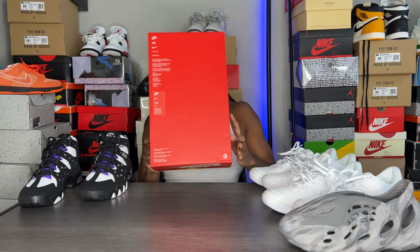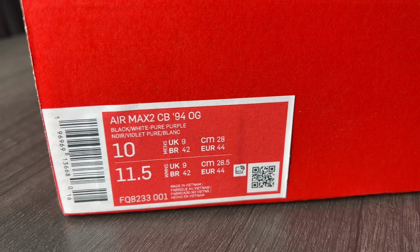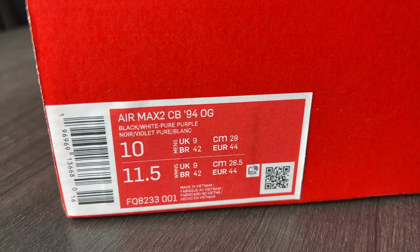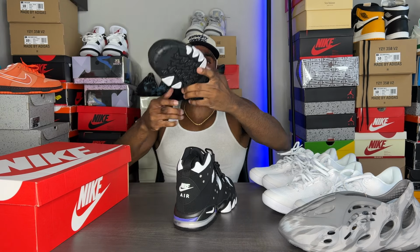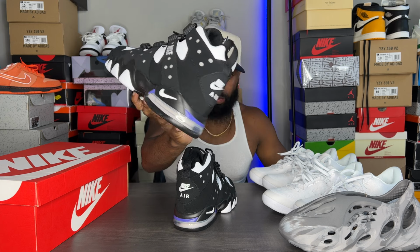But this is the box, normal red and white box. I did go to size 10 on these. You don't get just the retail on the top of the box right there. Before they would just have it right there, but they stopped doing that now. What do you guys think about this? Is it a cop or a drop for you guys? A lot of older sneakerheads are definitely going to want to have this one, because this is just a shoe that is really, really nice in my opinion. And Charles Barkley was dope, even though he didn't win the championship.